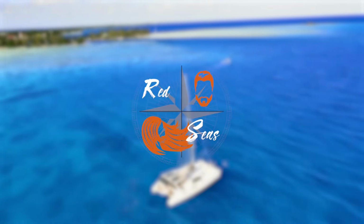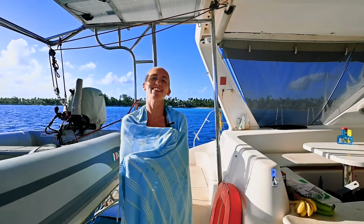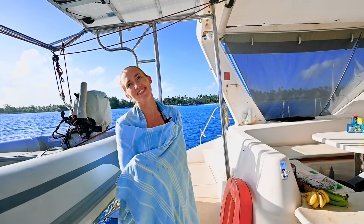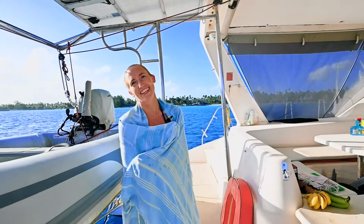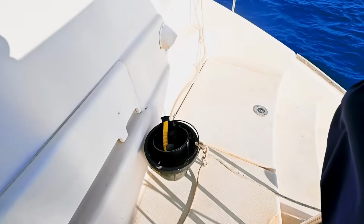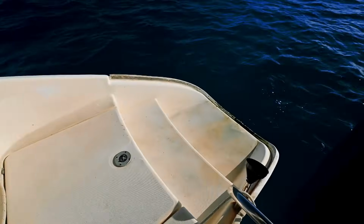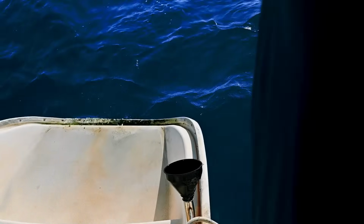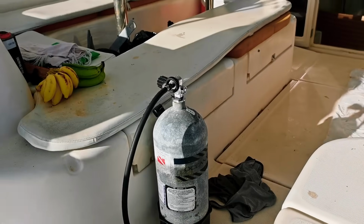Care to explain what just happened? I feel like every time we pick up the camera, we're saying, well, that didn't go to plan, but it's not as if anyone expects anything else. Well, let's just see how this works out. So we have filters, a funnel now on the back of the boat, and a dive tank. And all of my clothes have fallen off.